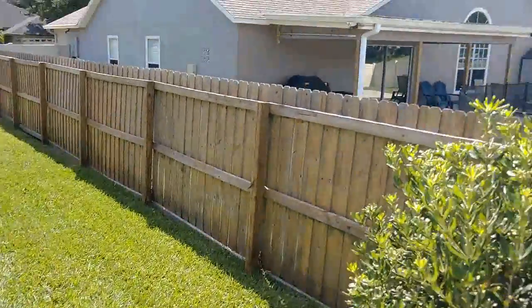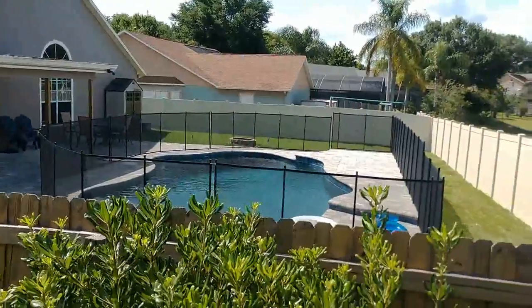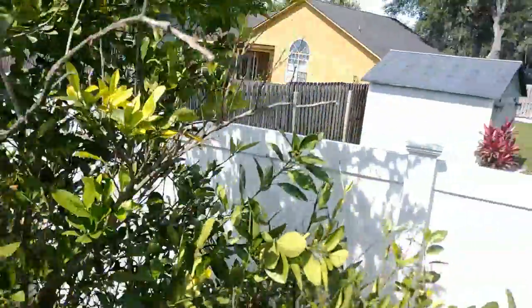You're just a little higher than everyone here. I'm going to raise it up now that camera's over my head. Got the little pond back there, which means you've got good drainage. It's a little higher, so you are kind of looking down on everybody. Say hi to the neighbors and the dog.